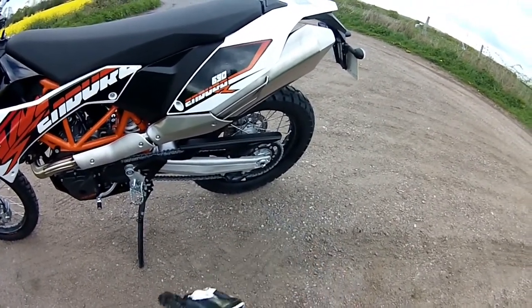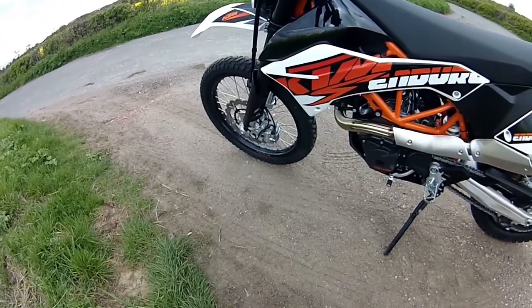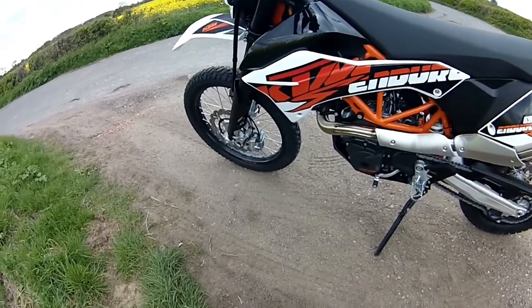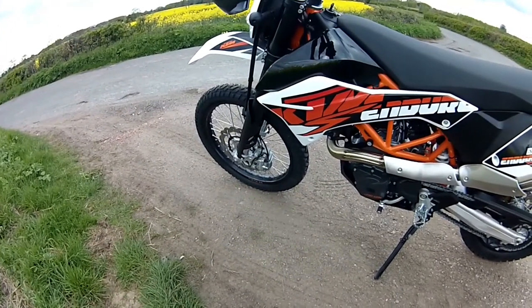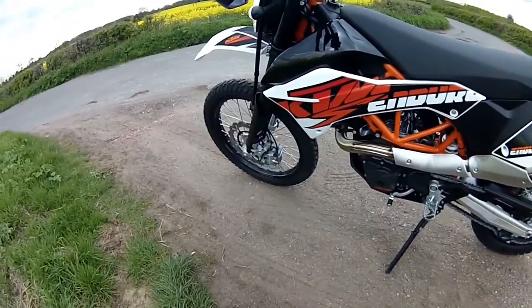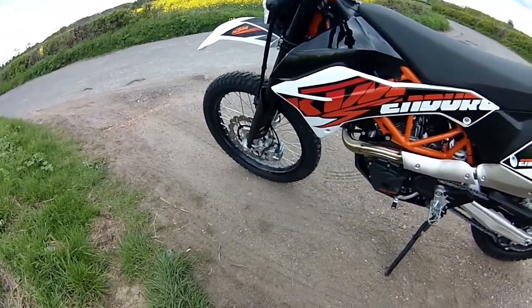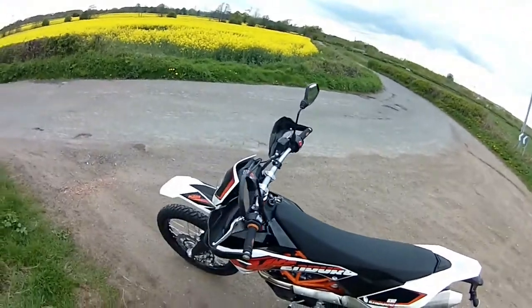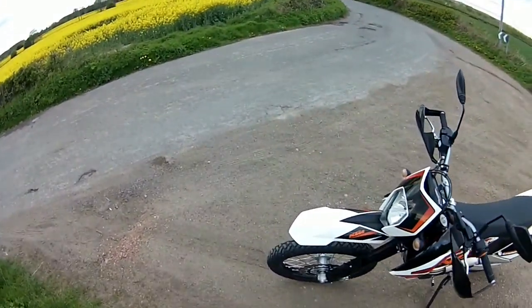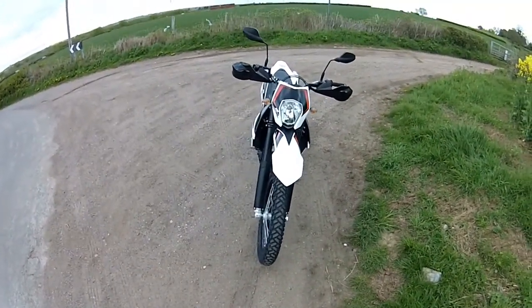It's got the Sahara Metzeler tyres on it, front and back. DID Dirt Star rims. I like the wavy brake. That's a nice touch, having the old wavy brake there. I'm surprised it's a single disc actually and a single caliper, but I guess because the bike weighs so little anyway, it doesn't need twin disc brakes on it.